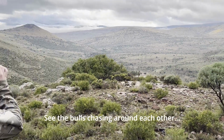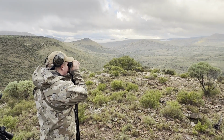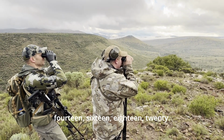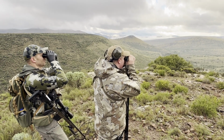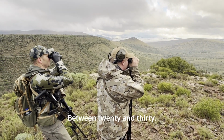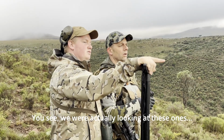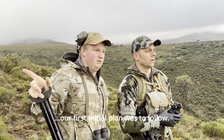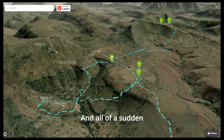See the bulls chasing around each other there. 2, 4, 6, 8, 10, 12, 14, 16, 18, 20, 20 and 30. So you see, we were actually looking at these ones. Our first initial plan was to follow, but we knew about 5 down there, and all of a sudden there's probably 20, 30. From here it's 900 yards, and we can see a beautiful body pool.